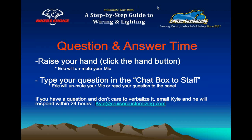One second, guys. Sure thing. This is Scott Mead. He has a trunk with turn signals and brake light. Is there an adapter to connect them without splicing wires? A trunk with turn signals and run light? And brake light. Talking about like a top case?